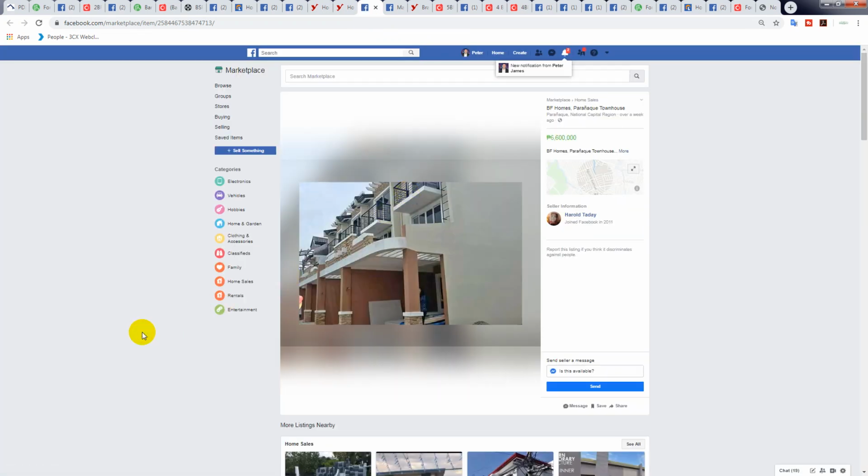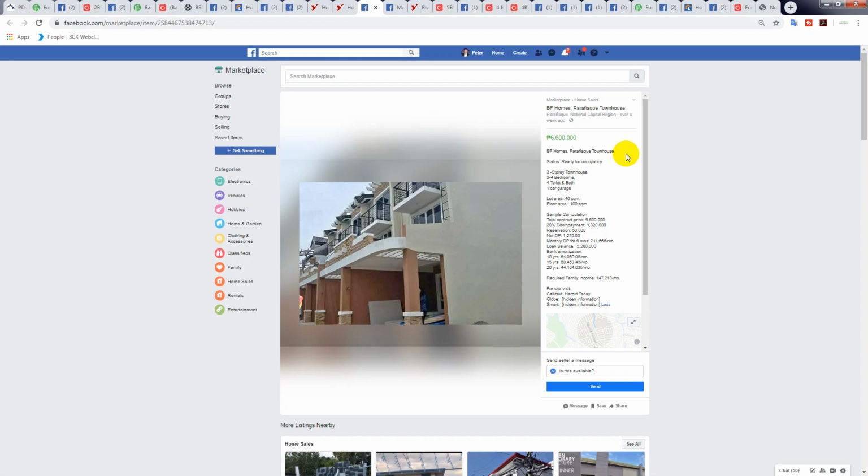Okay, so this one only has this picture, but this is located in BF Homes. I did search foreclosures, guys, and this came up. It was strange to me that I searched foreclosures and this one came up, because it doesn't really look like a foreclosure. It's a 46 square meter lot area and a 100 square meter floor area. However, it is a nice looking new townhouse, a 3-story townhouse in BF Homes, Paranaque.